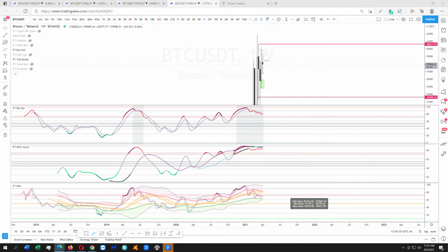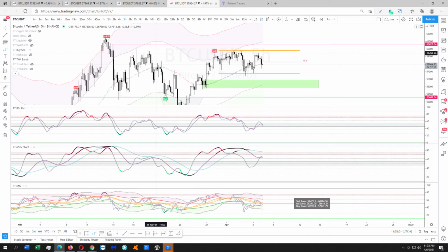Let me see something on my other screen. Hold on, guys. I'm sorry. I'm in like 5 trades at the same time. No, more than that, but I mean like fresh trades.